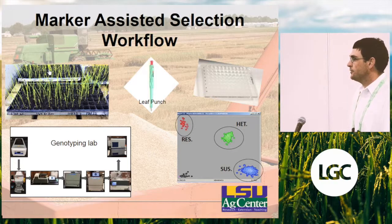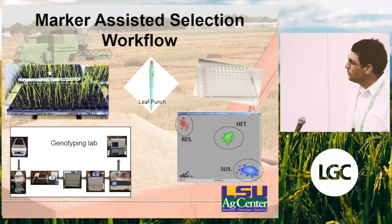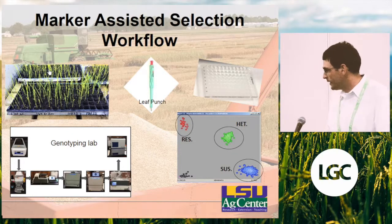When we plan everything, we say, how much time do we have? How many people do we have? How much can we sample? And everything else is pretty straightforward. So we'll sample into these plates, we'll extract in these plates, and we'll do PCR basically one step out of these plates. We'll go through our lab, which we have on station, and about 2 weeks after we plant these seeds and a week after we sample them, we hope to have the data back.